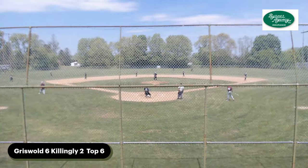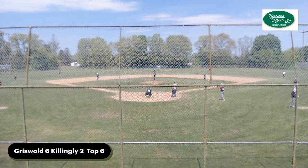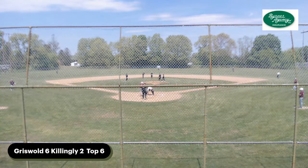All right, we're back here at Griswold High School. Going to go to the top of the 6th. Colin Mitchell still on the hill, giving up 2 runs through 5. And I was mentioning the pitching, Kevin. Really, just in the last 2 games, 3 runs they've given up in the last 12 innings played. So their pitching is really starting to come together just before the ECC tournament, which is good news.